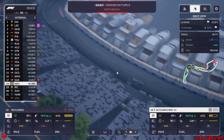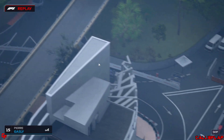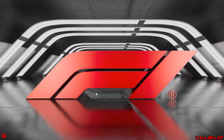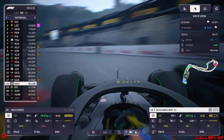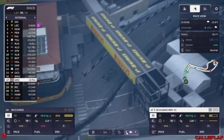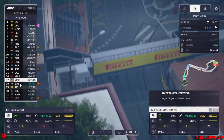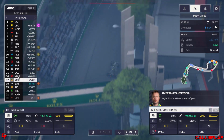Now what's happened with Gasly there? Is this the same crash? Oh yeah, it's the same turn 8 crash. He's lost half his front wing, so he's coming into the pits. Are we stuck behind him here? We are briefly, but we have cleared him. So Alpine are handing us positions in this race. First due to the pit stop, now Gasly's put it into the wall. He's going to have to pit. Ricciardo will get past him as well.